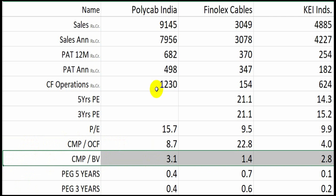Price to book wise, again PolyCab was the most expensive at 3.1 times. That is, its market cap was 3.1 times higher than its net worth.